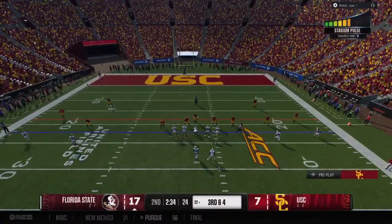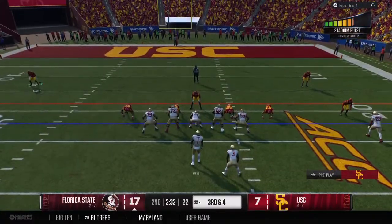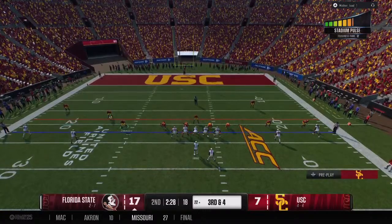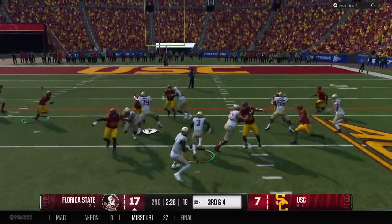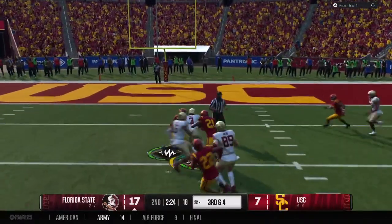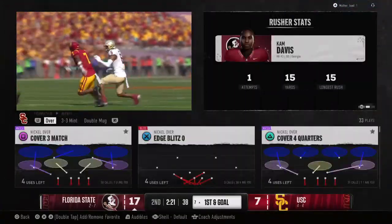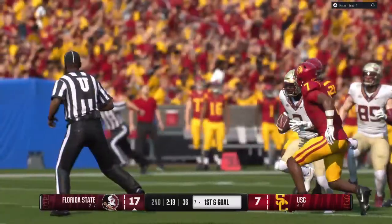Ball's at the 22. 3rd and short coming. Can the defense force him to settle for a field goal? Leaves it with the back. He showed it all there. A little elusiveness, a little power, and he's got the first down.